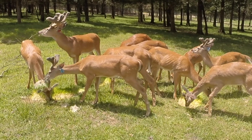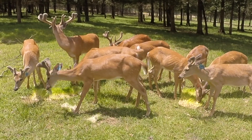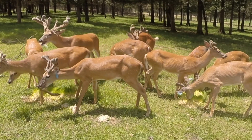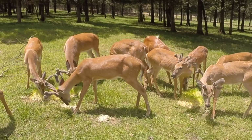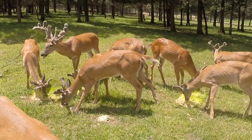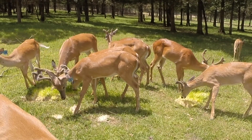So these are in a pen again. I tell y'all this every time, but we always get people saying they think they're shootable deer. They're not for sale. They're not to be shot. These deer are growing up. We're hoping a couple of these we'll use as breeders later on. The rest of them will be turned out into preserve.